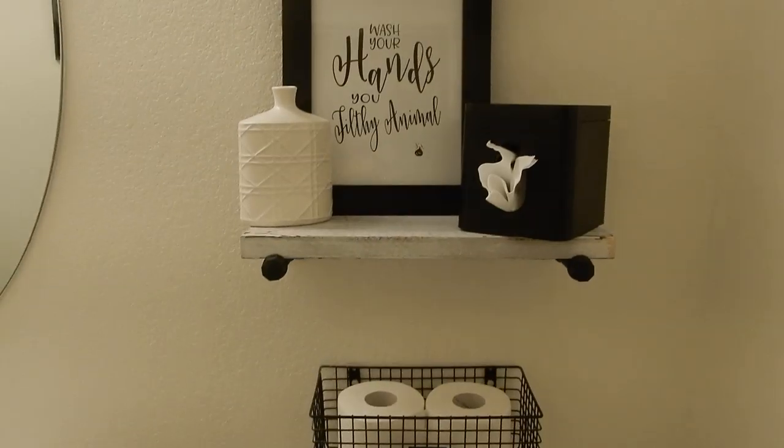Downstairs in our half bath, I literally had a vision of what I wanted. I basically wanted black and white, and a little rustic. I had the hardest time finding shelves that I absolutely loved. Basically, I wanted the pipe shelves, but I didn't want wood. I wanted white wood. This was so hard to find, guys. But I was able to find it on Amazon, and I love the way that it turned out.